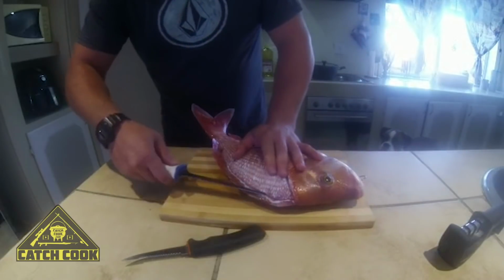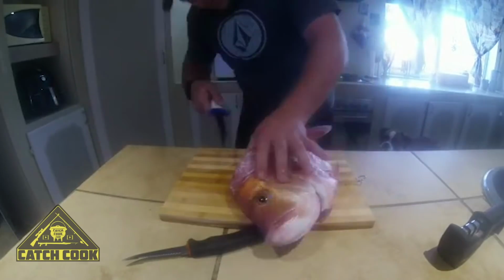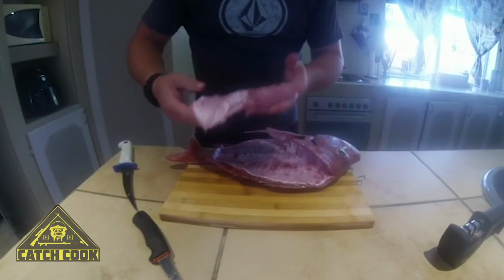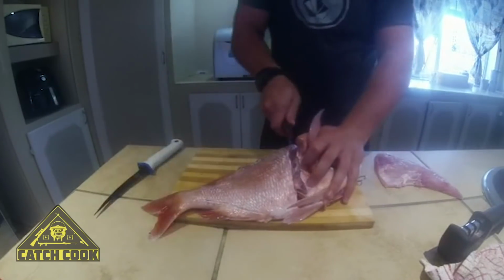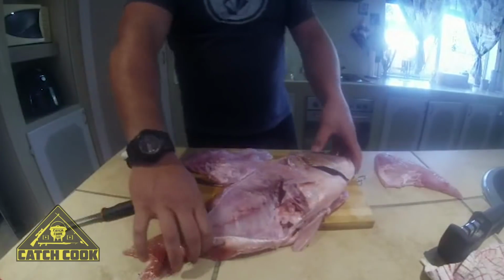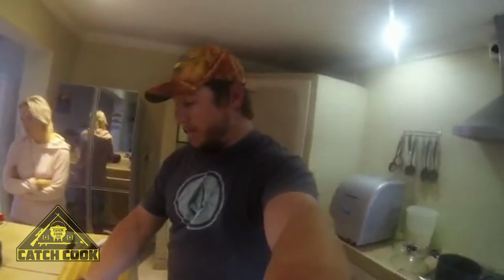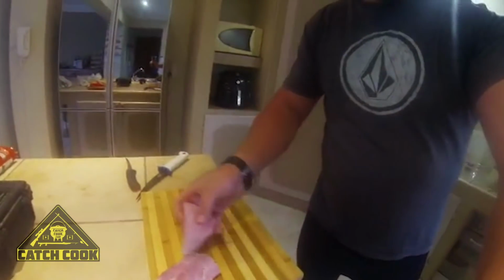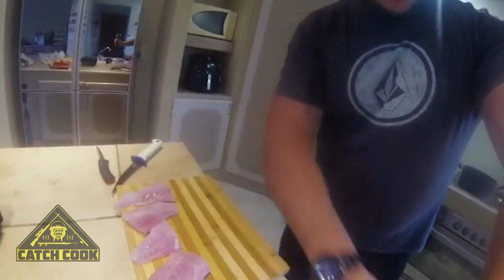All right guys, just going to do some fillets here for you. Make sure that you have a nice and sharp knife. Cut there by the tail, and then all the way down here. All right guys, so here we've got the fillets. You can see, nice, fresh. So what I'm going to do right now, I'm going to show you how to do the batter, and then we're going to put it in the oil.